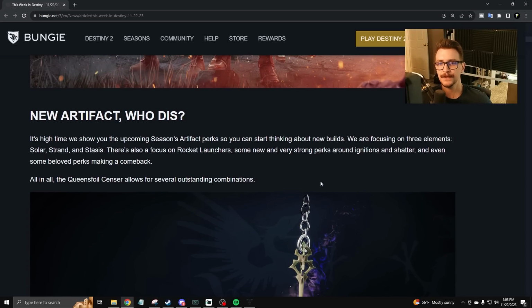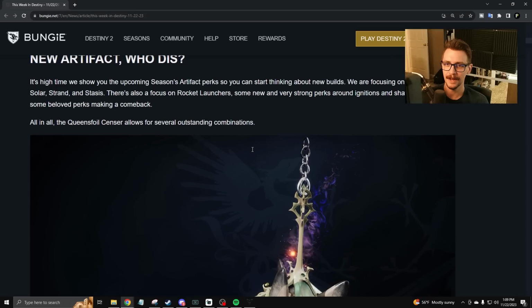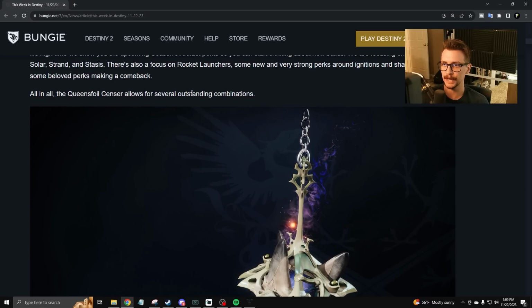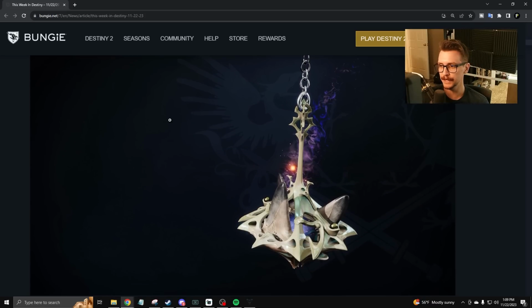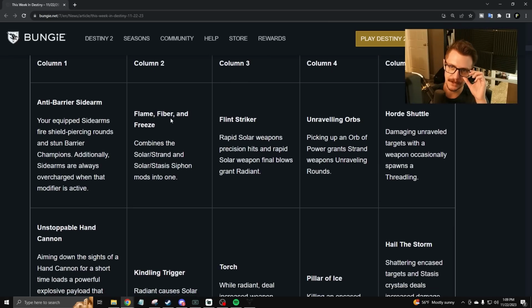New artifact, who dis? It's high time we show you the upcoming season's artifact perks so you can start thinking about new builds. We are focusing on three elements: solar, strand, and stasis. There's also a focus on rocket launchers. Some new and very strong perks around ignitions and shatter, and even some beloved perks making a comeback. Are they beloved though? All in all, the Queen's Foil sensor allows for several outstanding combinations. Okay, that is the artifact. Great. Wow, we have just everything here.